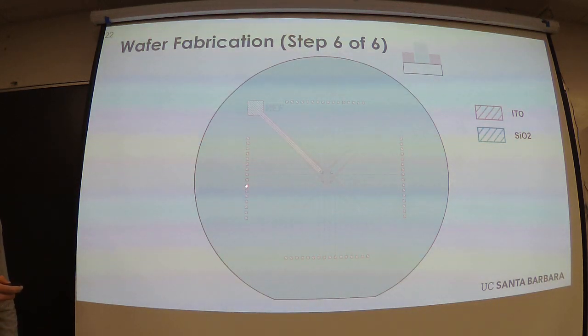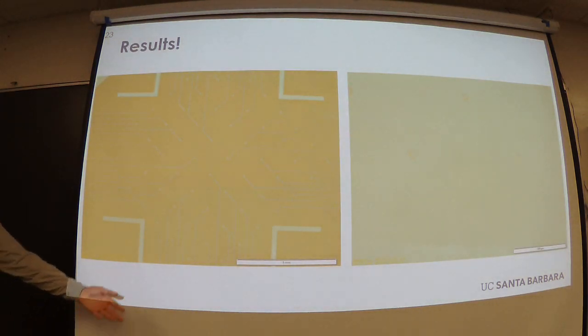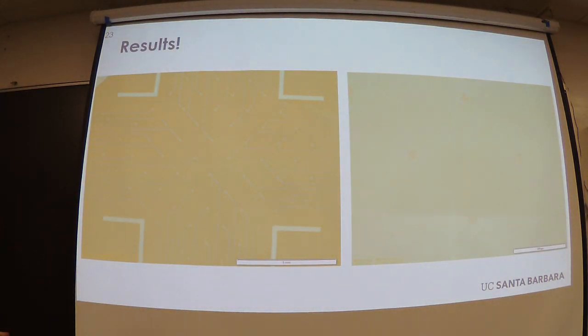So we've got our ITO bond pads, our ITO electrodes, and our ITO reference electrode, and everything else is covered under this nice layer of insulating silicon dioxide. And then this is just some nice pictures of the end fabrication. For scale, the scale bar is 1 millimeter. So this sensing area where all the electrodes are is basically a 2 millimeter by 2 millimeter square. And then over here, you can see a close-up of those actual openings in the silicon dioxide layer.